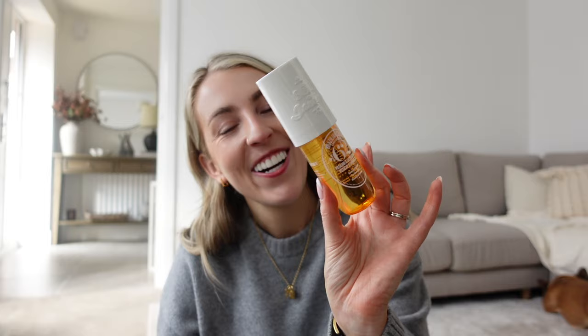And this is the... I was actually looking at this yesterday. I was going to buy this yesterday. I'm so glad I didn't. This is the Brazilian Crush by... what's the brand? Sol de Janeiro, is it called? But this is their perfume mist. It's meant to smell really good. There's so much in here.